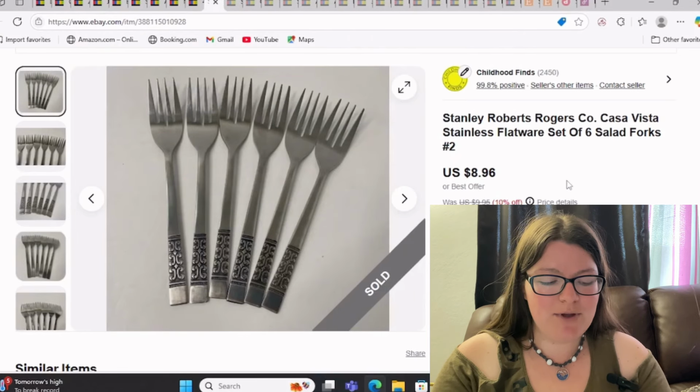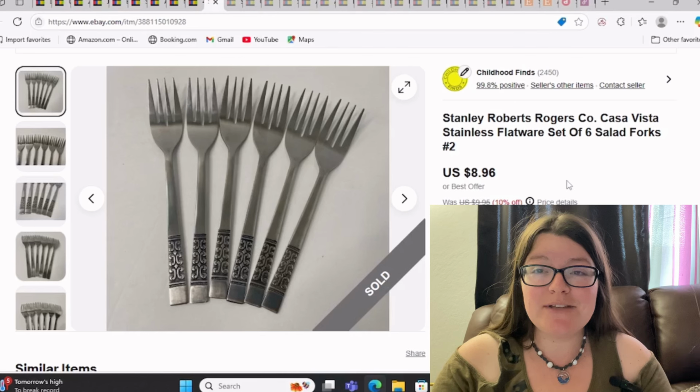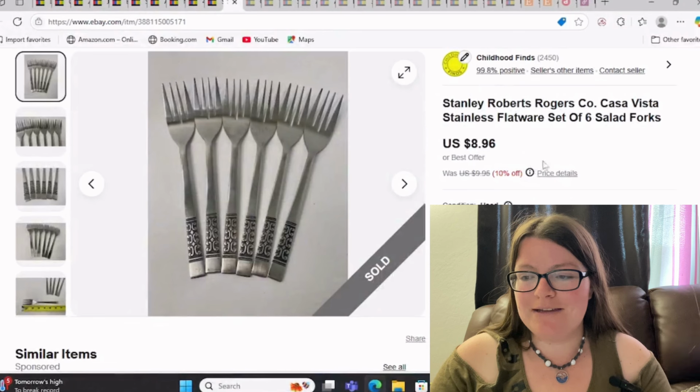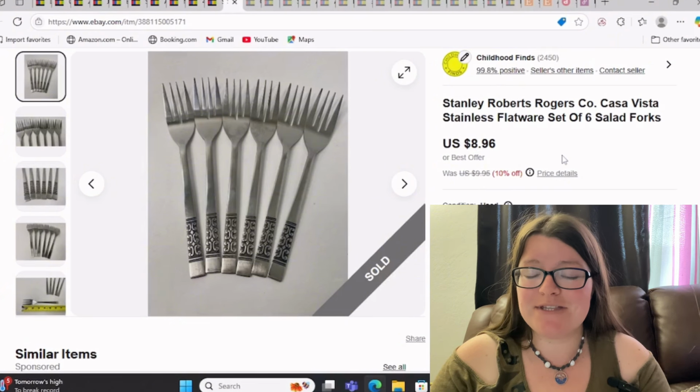Then here we have the next two of these, the next two sold to the same buyer for a total of $17.92 for both. And this is just Casa Vista stainless. It's Rogers, 6 salad forks, and then here's 6 more salad forks. So both of these lots sold to the same buyer, and the profit was $12.67.